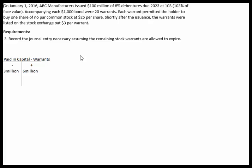So we learned in class that what's going to happen is we're going to debit the paid in capital for the warrants for the amount of the expired options, which in this case is $3 million. And the idea here is that we move it right into the same section of the balance sheet, the equity section. It's going to a paid in capital. We said something like warrants expired.